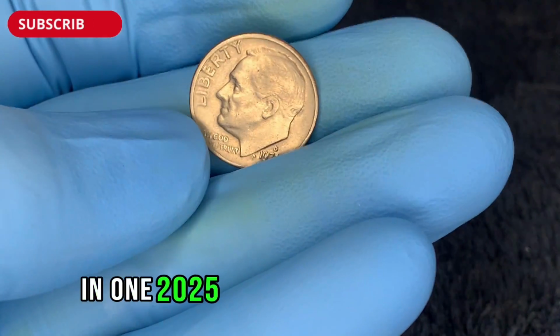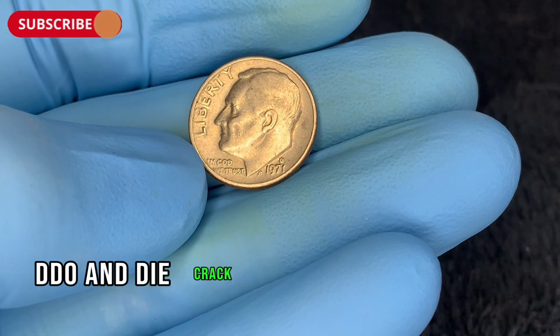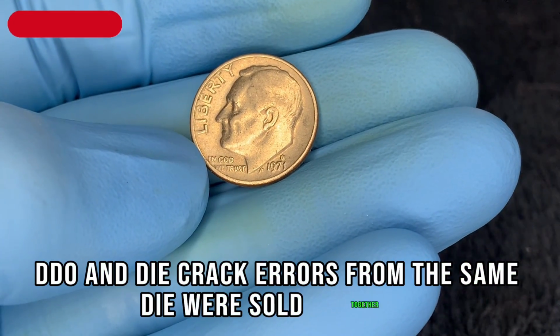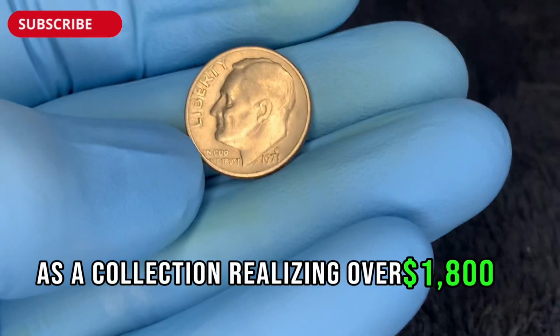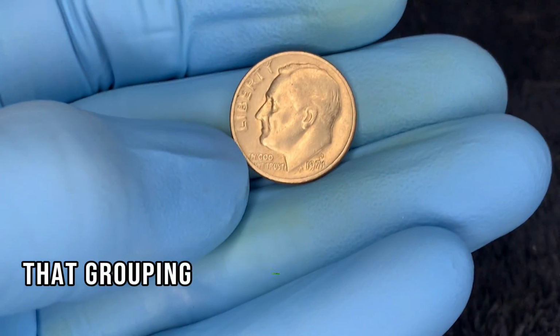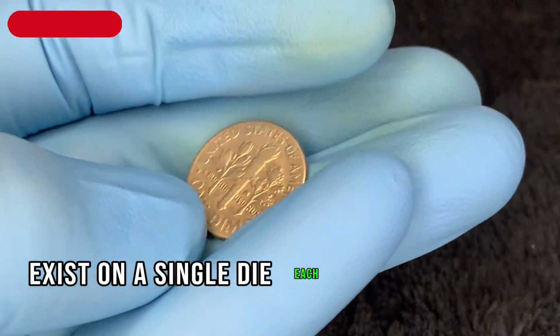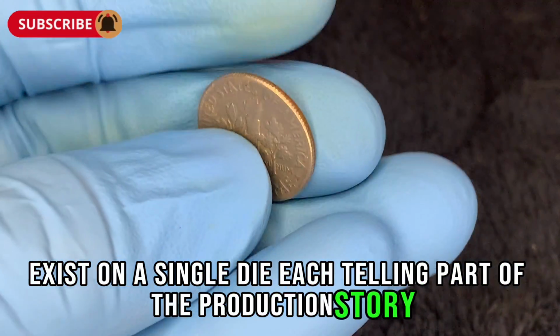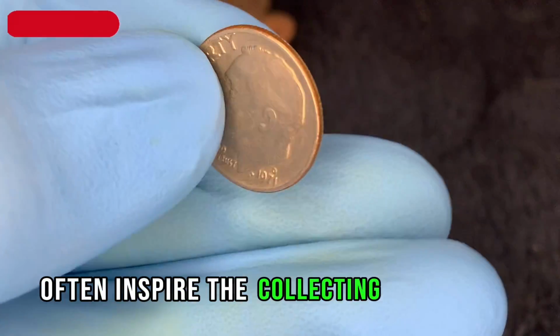In one 2025 auction, a trio of RPM, DDO, and die crack errors from the same die were sold together as a collection, realizing over $1,800 in total. That grouping underscored how different error types can coexist on a single die, each telling part of the production story. Stories behind individual specimens often inspire the collecting community.